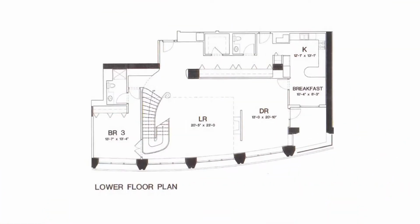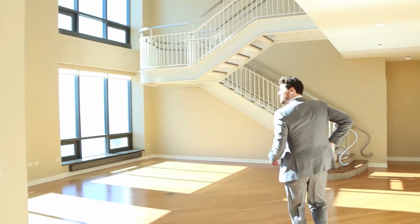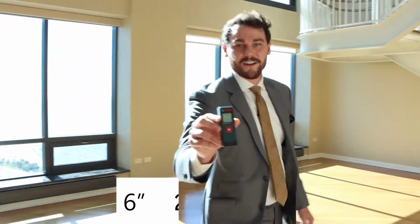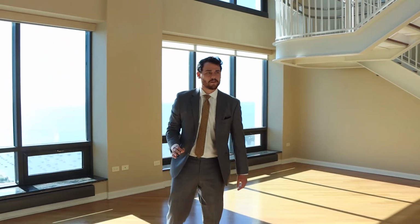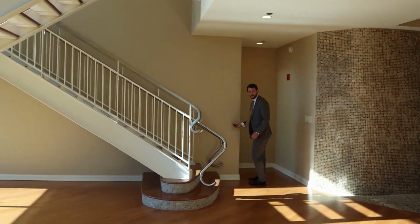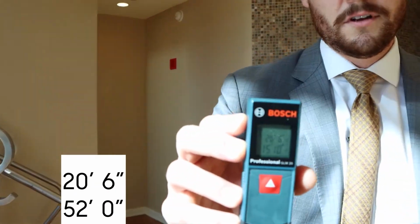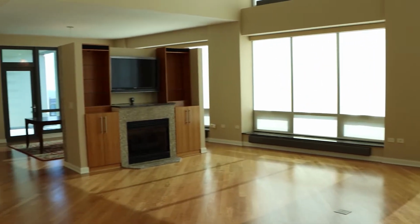Inside, we have a tremendous amount of space. Great room to entertain right here. Just our ceiling height alone here, 20 feet, 6 inches. Huge, huge space. Just the width from this room to this room. Wow, 52. So this is larger than 2 standard lots in Chicago. So take 2 single-family homes in Chicago, and this is still wider than that.